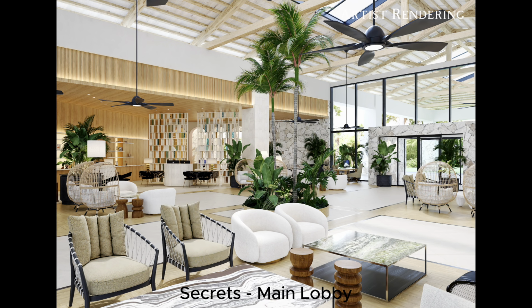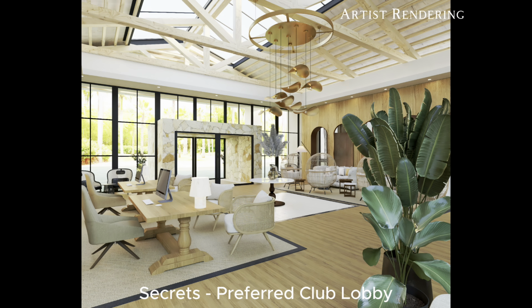Now, whether you're staying on the Secrets or Dreams side, as I mentioned, there are preferred club rooms. So what does this give you? Well, as soon as you arrive at the resort, you're not going to go to the regular reception desk to check in. You're going to go to the preferred club lounge, where you're going to have a private check-in. Your rooms are going to be located in the better location, so you're going to have the better views. And of course, you're going to have access to the preferred club lounge, where they have snacks rotating throughout the day, hot and cold, as well as a top shelf bar.